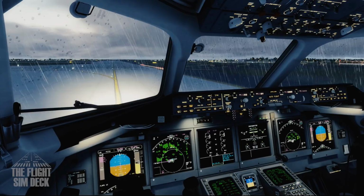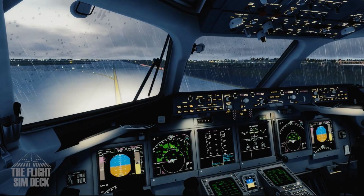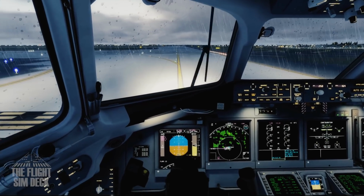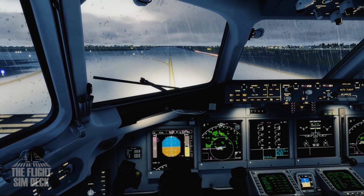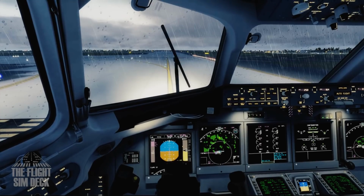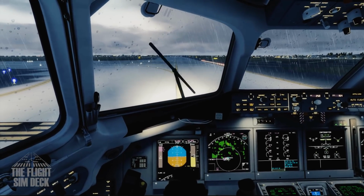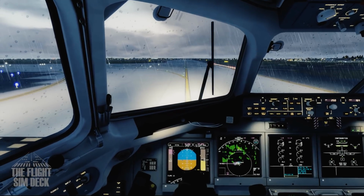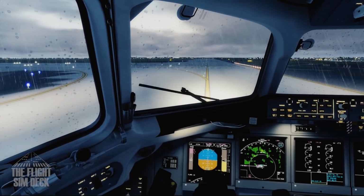And of course, the wipers, which are not totally necessary. You can still see out the windscreen, but for me, it's just fun to have those on in the rain. I always like windshield wipers. And with that, everything's good. We're gonna fly the 164 heading before continuing on with the route.